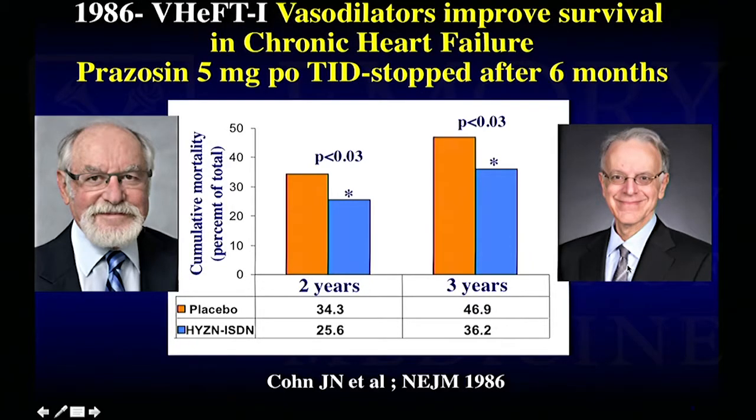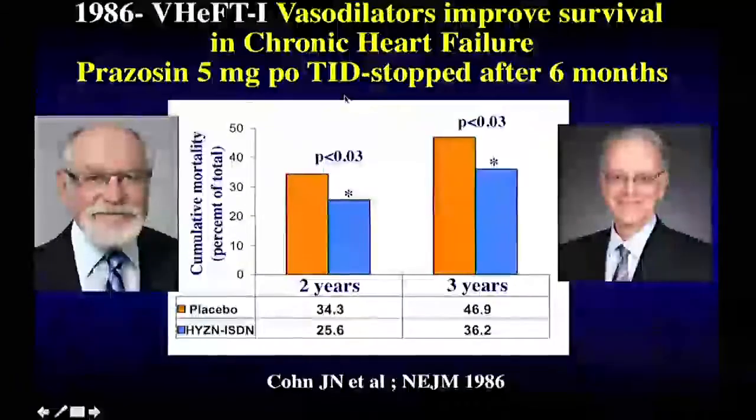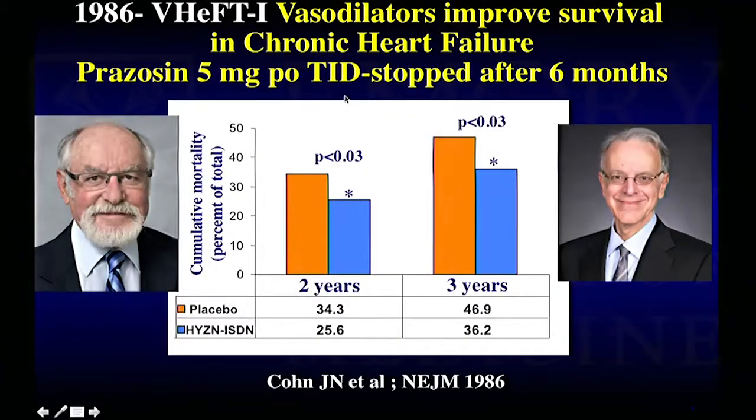As a matter of fact, there's a little known arm of prazosin, 5 milligrams 3 times a day, that was testing that particular hypothesis. That was never published as anything but an abstract, because back then we didn't used to publish negative data. And that arm was stopped after 6 months because those patients had worse mortality. So hydralazine 100 milligrams 4 times a day, and isosorbide dinitrate 40 milligrams 4 times a day, versus digoxin and diuretics after 2 years of follow-up.